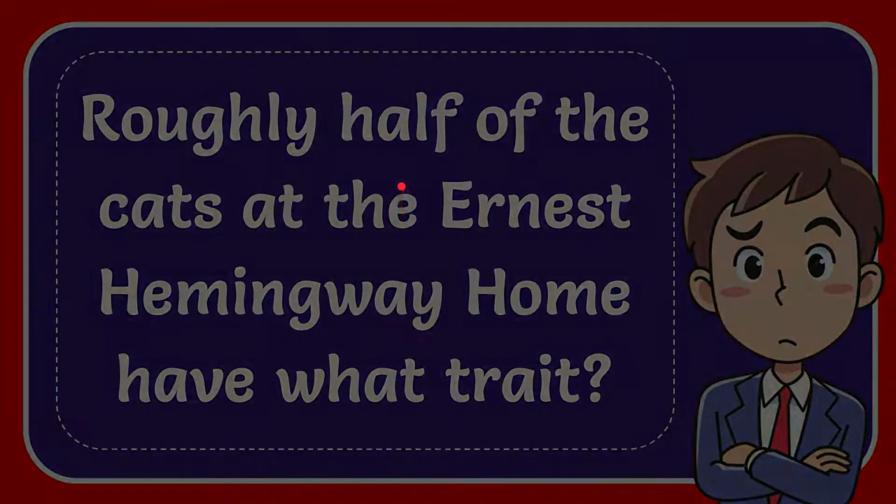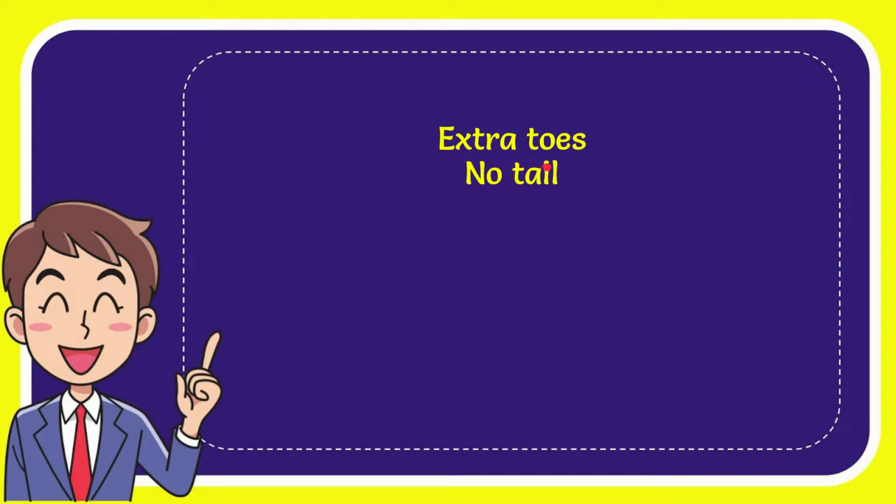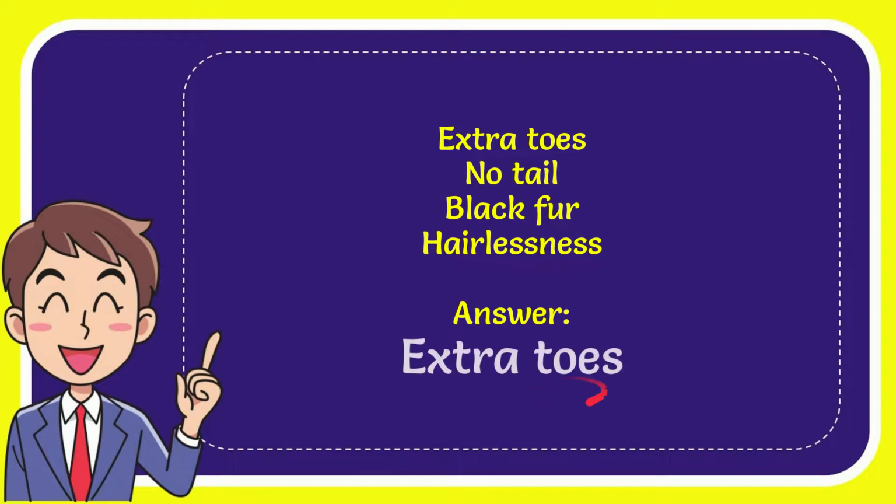Why don't I give you a list of the options, and here is the list of the options. First option is extra tooth, second option is no tail, third option is black fur, and last option is hairlessness. And the correct answer for the question is extra tooth. That's the answer for the question.